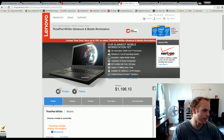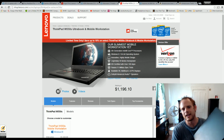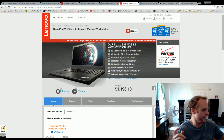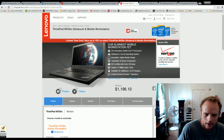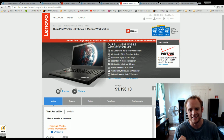I'm personally running a Lenovo, I think it's a T440S, and Lenovo is known to build excellent laptops. The build quality and the keyboards are usually what they're known for. So if you want that, it also passes 11 military spec tests, so it's going to be a little bit more robust than the other systems out there.